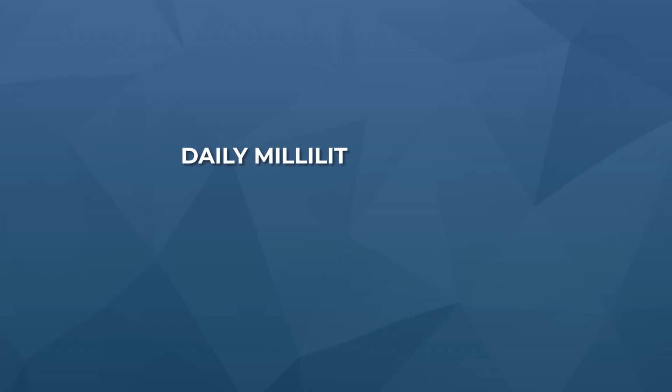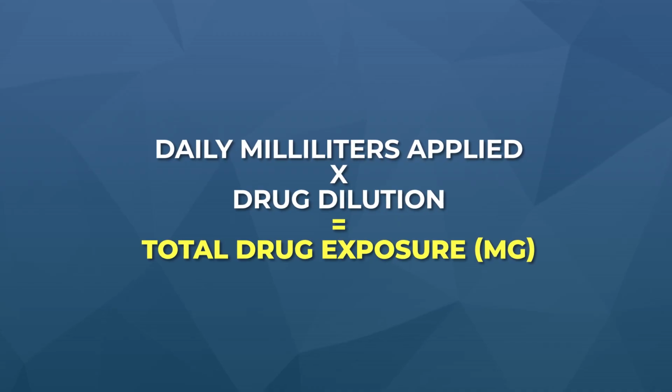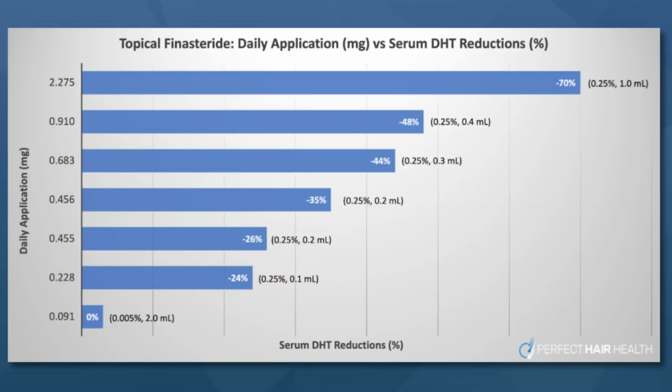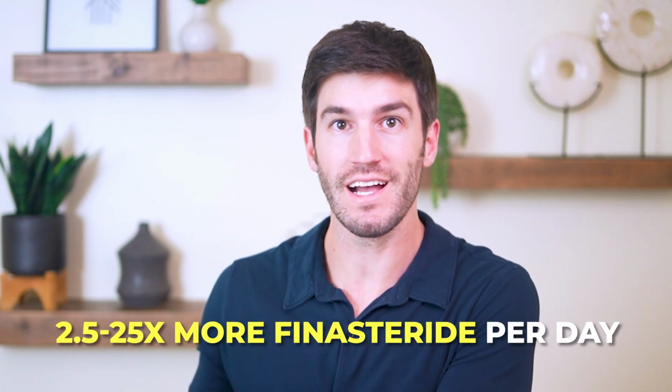For hair loss serums, you can approximate your total drug exposure by multiplying the milliliters daily that you apply times the drug dilution in milligrams. For Bryan, that 0.25% finasteride at 1 milliliter is about 2.5 milligrams of total finasteride exposure daily. But those studies actually applied a far smaller volume of finasteride each day, with participants' total daily drug exposure ranging from as low as 0.2 milligrams to 1 milligram. So Bryan's actually applying between 2.5 to 25 times more finasteride each day than those studies suggest, despite the matching dilutions. The volumes of application are just so different.